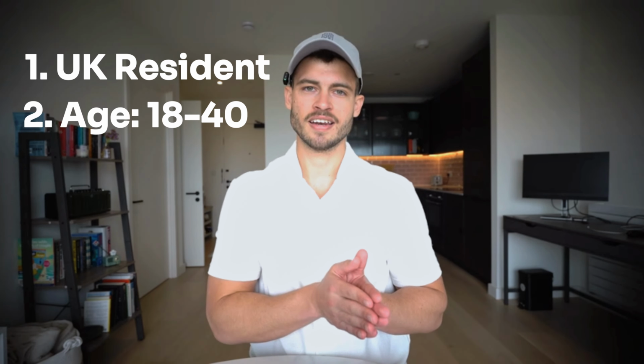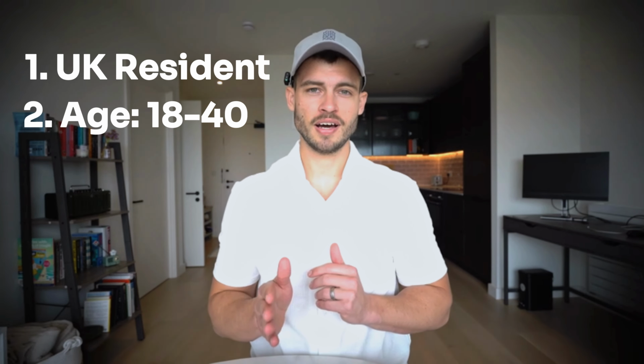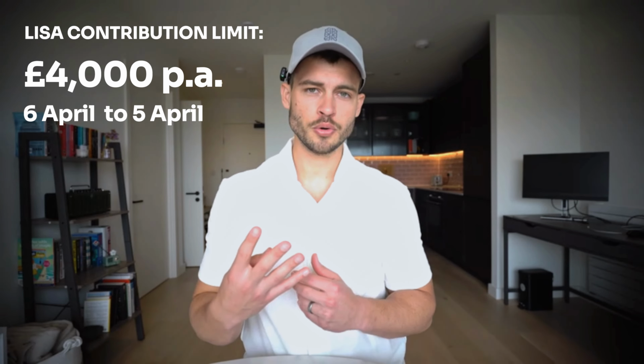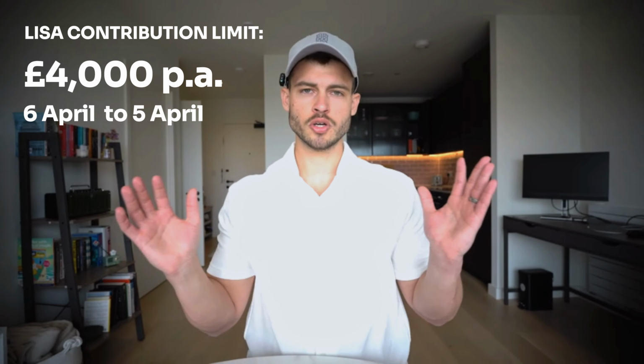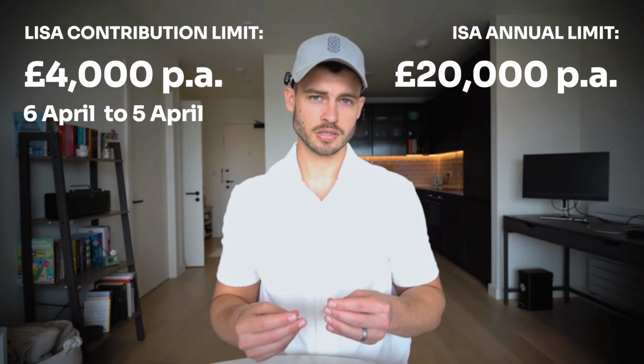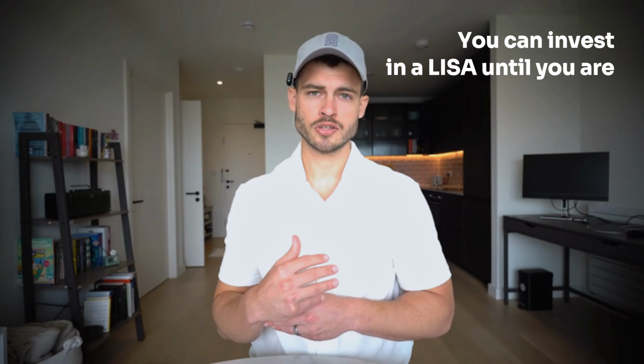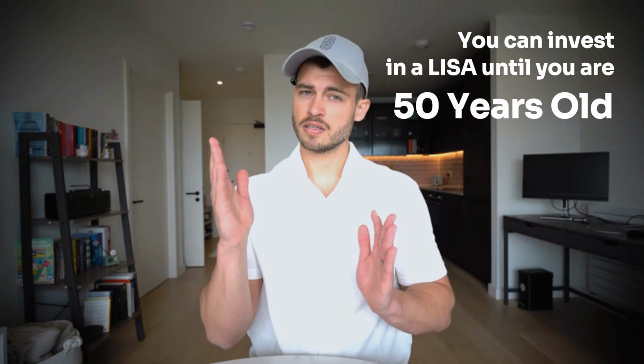Second requirement is you have to be between the ages of 18 and 40, which means you can open up a LISA from the day you turn 18 until one day before you turn 40. Contributing to the LISA, you can contribute up to £4,000 a year, which will form part of your overall limit of £20,000 of the tax-free money that you can invest per year, right? You can invest £4,000 up to the age of 50. Which means the cutoff date to open an account is one day before 40, and you can invest up to the age of 50.